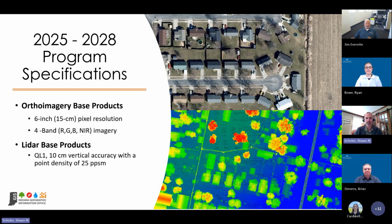The base specifications for the orthoimagery are going to be the same as we had prior, with a 6-inch base product and 4-band. So it's that red, green, blue, and near infrared imagery. And then also we have the LiDAR base specifications.